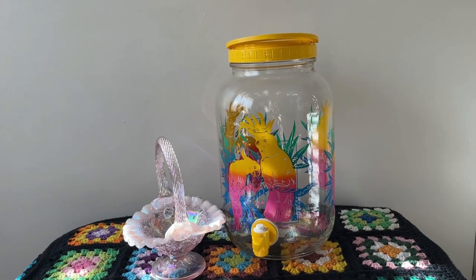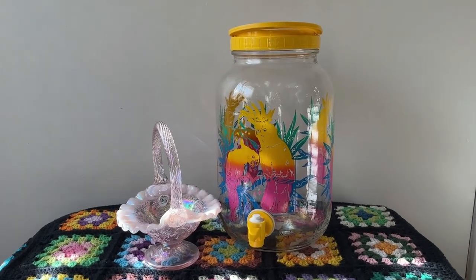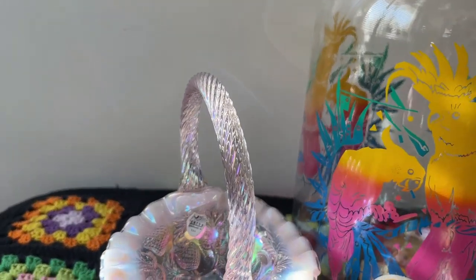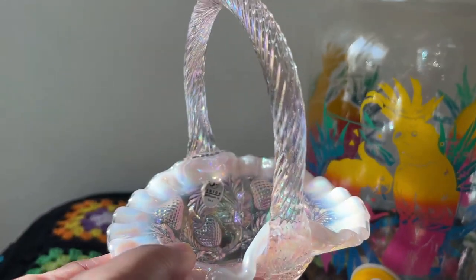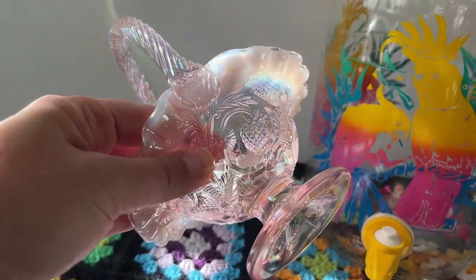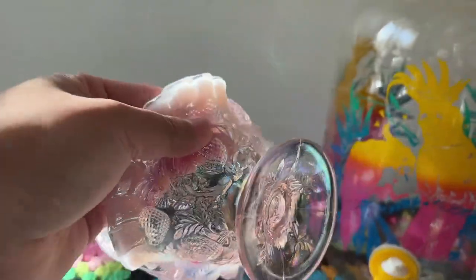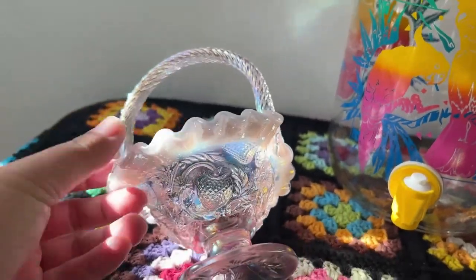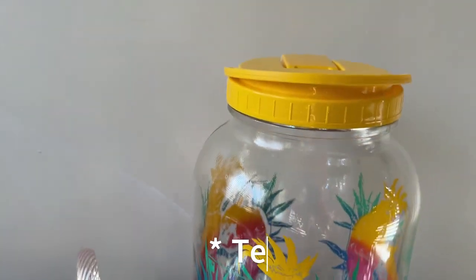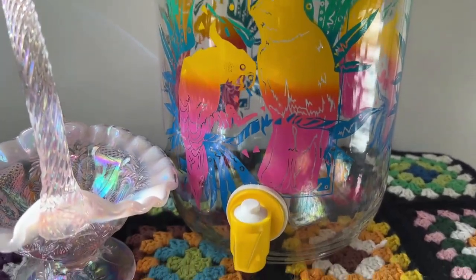This is my purchase for today. I definitely got the Fenton. It was a little pricey at $9, but I think it's well worth it. Very cute and in great condition, no chips. I also got the Anchor Hocking Sun Tea pitcher for $4, and it's also in good condition.